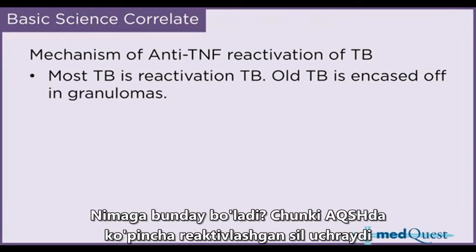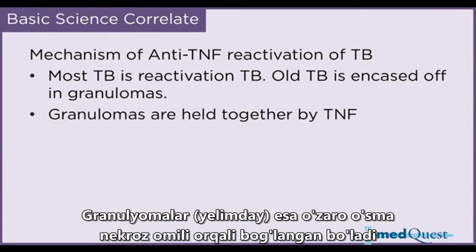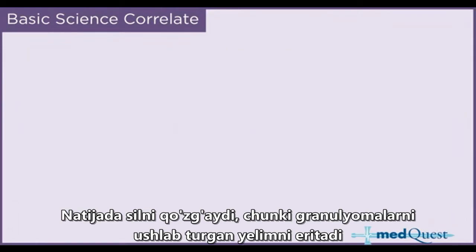Because tuberculosis is reactivation tuberculosis in the United States. And that tuberculosis is encased off in granulomas. Granulomas are held together. Literally, the glue that holds them in place is tumor necrosis factor. So when you start a TNF inhibitor, it breaks open the granulomas and the tuberculosis escapes because it's breaking open the glue that holds the granuloma together.